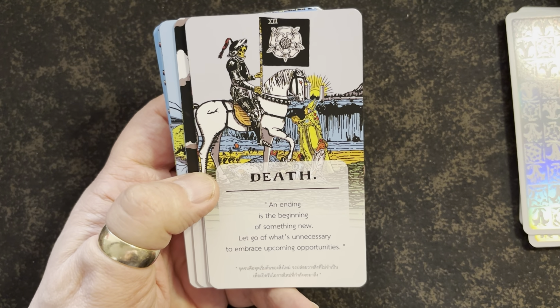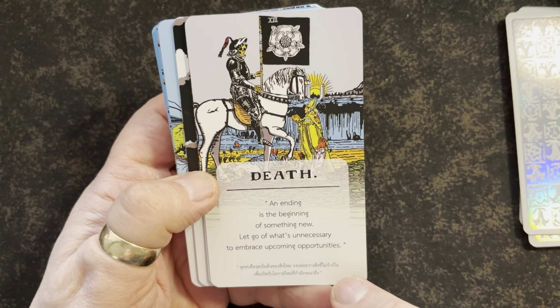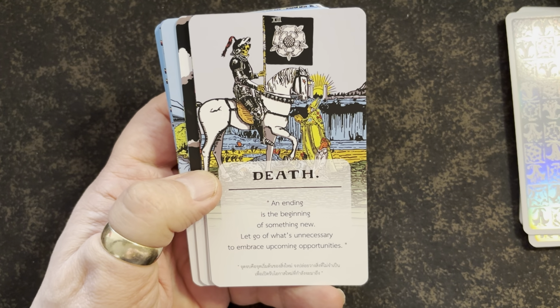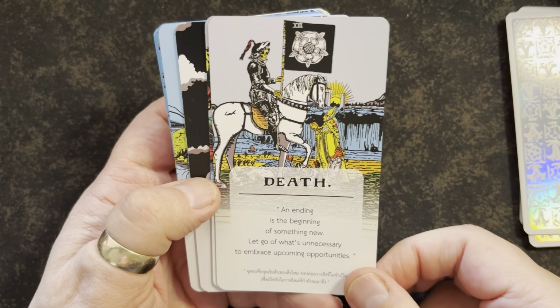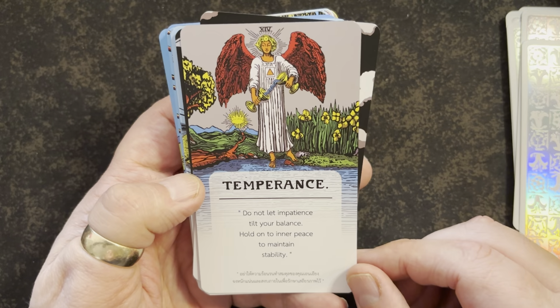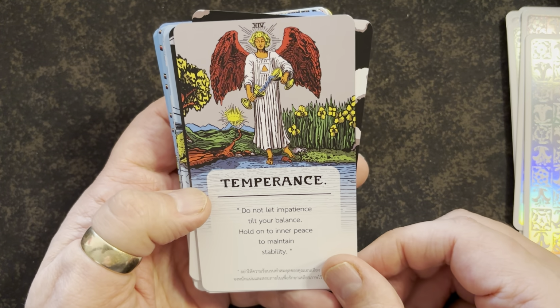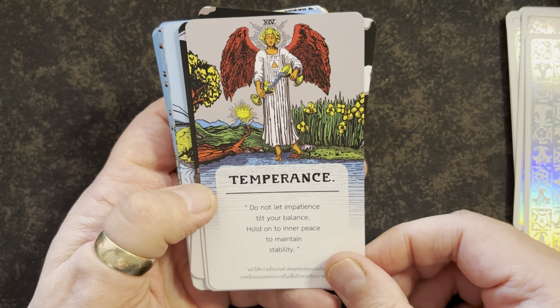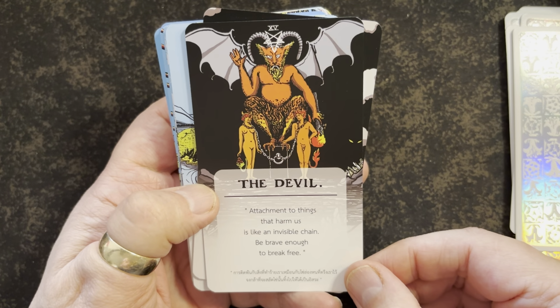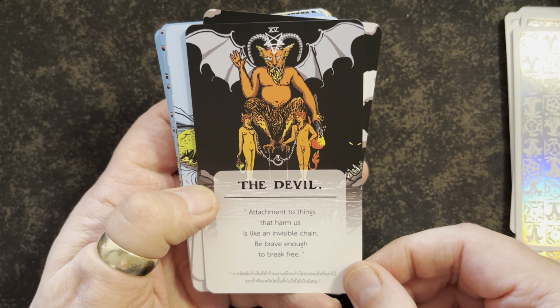Oh, perfect. I really like the fact that they do give an interpretation in Thai as well. And I love that there's a nod to Pixie's calligraphy here. Do not let impatience tilt your balance. Hold on to inner peace to maintain stability. The Devil says, attachment to things that harm us is like an invisible chain. Be brave enough to break free.